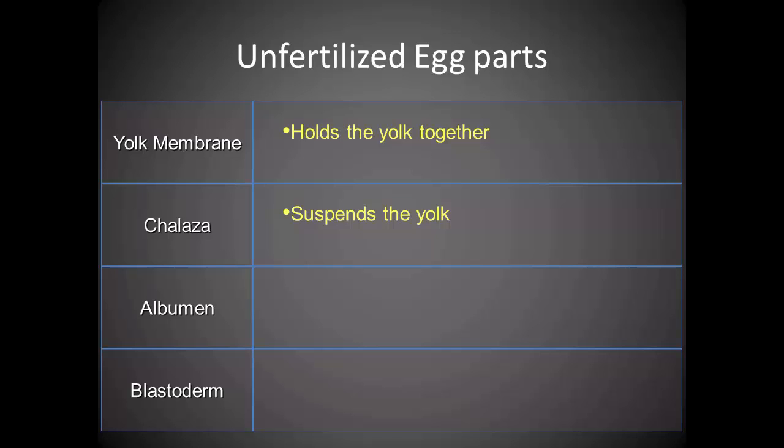The albumin, what did I just say? It's the egg white. What's it made of mostly? Protein. It provides the protein for the embryo and then chick as it grows. Isn't that goo stuff like water or whatever? Well, the liquidier part is more water, and then the thicker, gooey part that you guys are talking about is more protein.